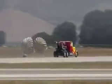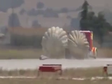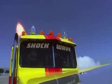In 1992, Shockwave broke the land speed record for trucks. It reached 376 miles per hour. We've held it for 5 years, and if somebody decides to break it and does break it, we'll modify the truck and take it back from them if we have to.